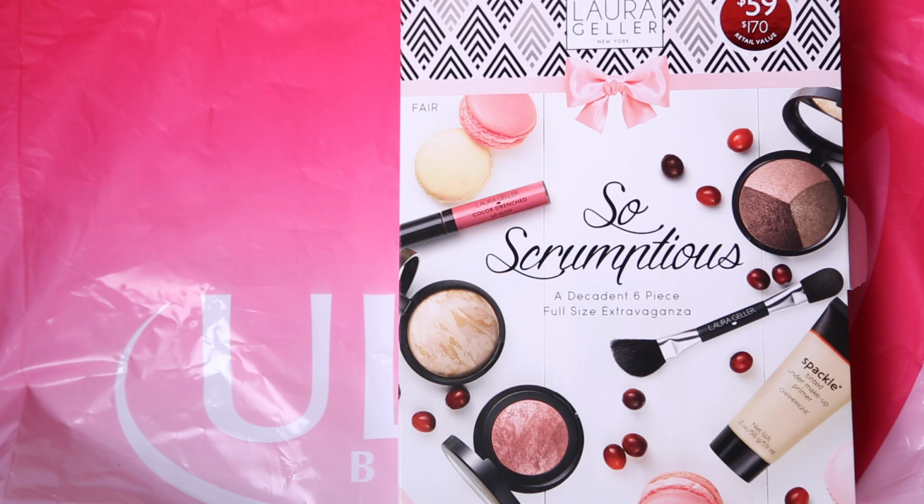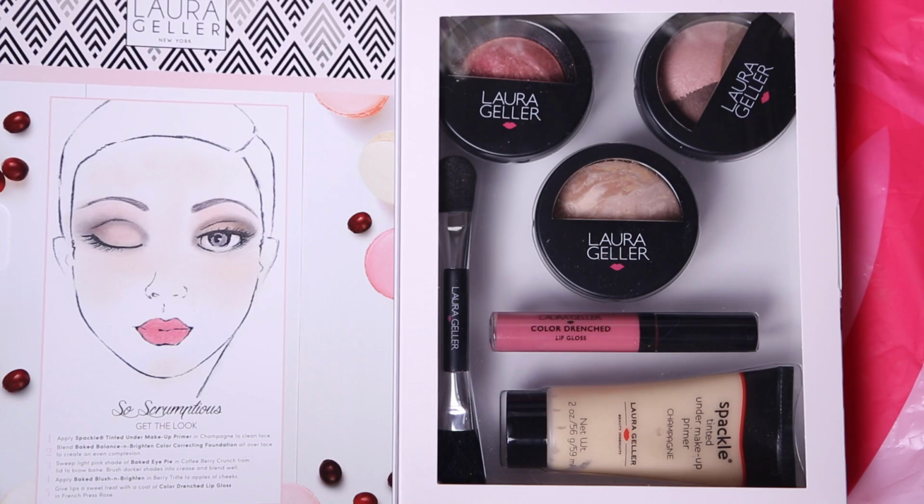So you open this sucker up and it's just a really beautiful presentation, and all of these items are full size. That's what I love about this. Now let's open this up. You get a Spackle tinted under makeup primer in champagne, and this is an oil-free primer. It preps your skin for makeup. We'll have to give this one a go.